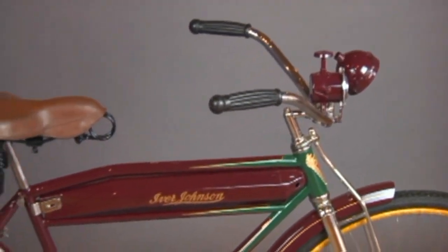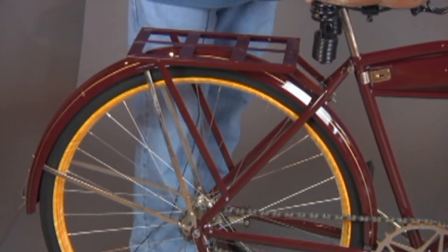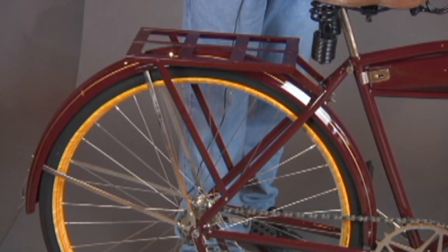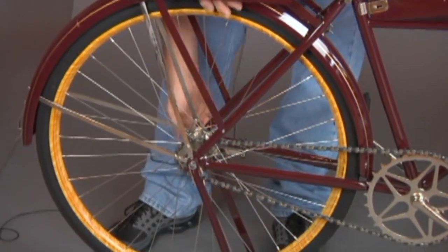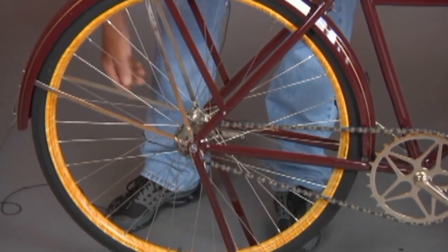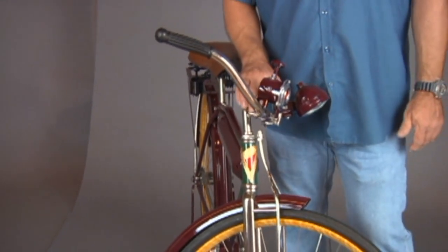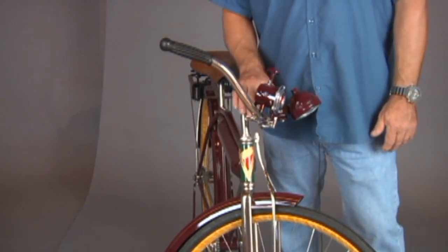Some of the features that we were talking about, early kickstands. Everybody is familiar with the style they have now. Swings out to the side. You use your foot to kick it down. These actually had one that swung down from the back and actually mimicked the motorcycle as well. At approximately 1898, bicycles did start coming with foot brakes on them.